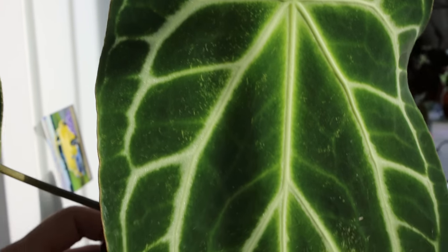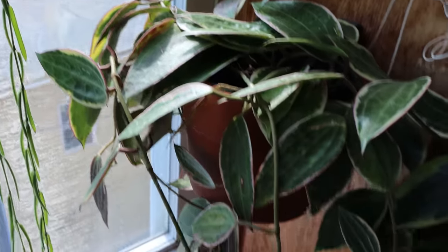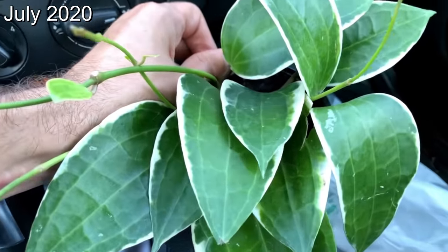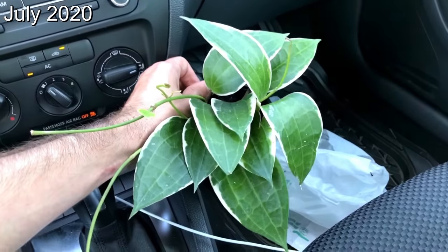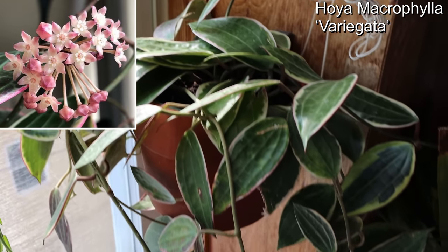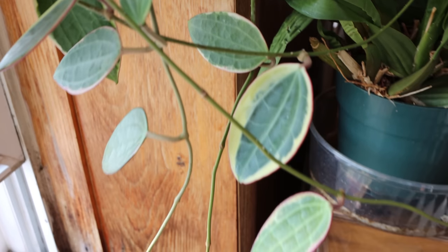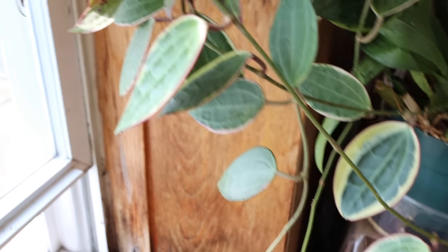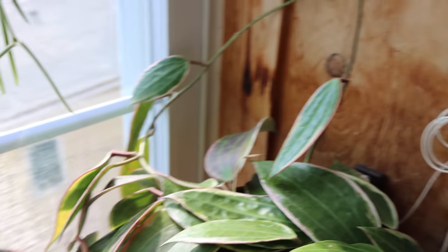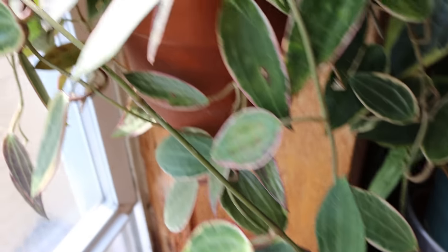How could you not love this? Hoya macrophylla variegata. I got this for $10 at a local nursery. Not the size, it was much smaller. It was last year, but it has grown tremendously since then. I had this in a warmer area, but when the sun struck it, it tended to burn the plant. So I decided to put it in an area where it had more air movement, and problem solved.